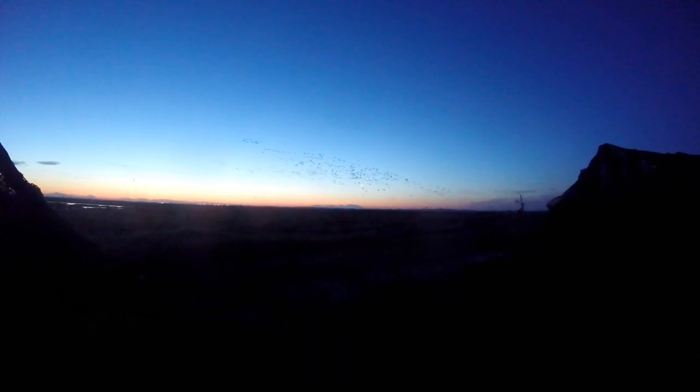I know you guys want a kill shot, but look at that. Gotta be 1,000, maybe 2,000. And most of them are trying to land on the marsh where I am. They're landing probably 80 yards to the south of me.